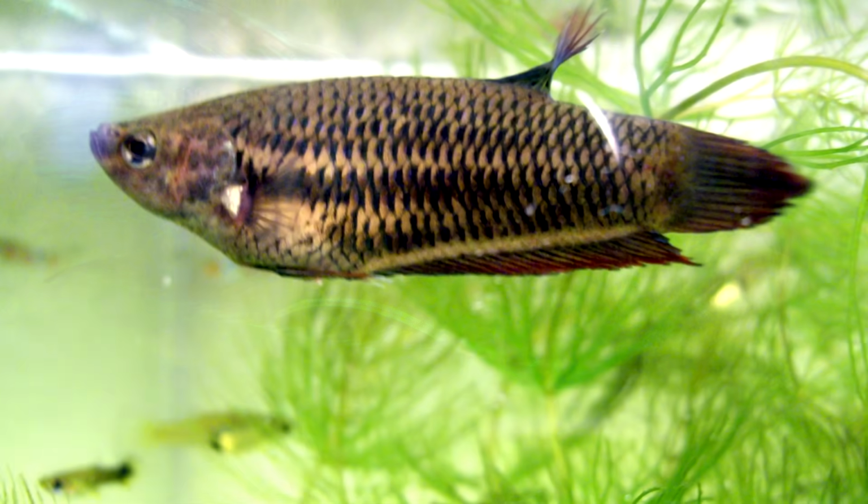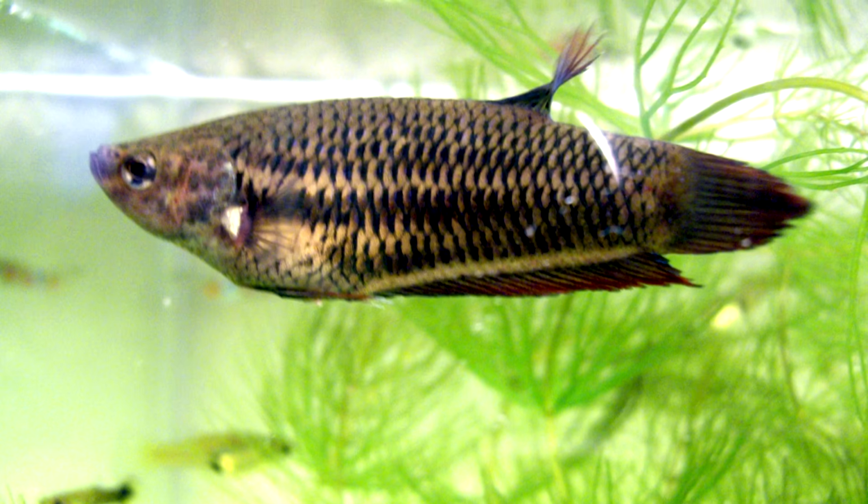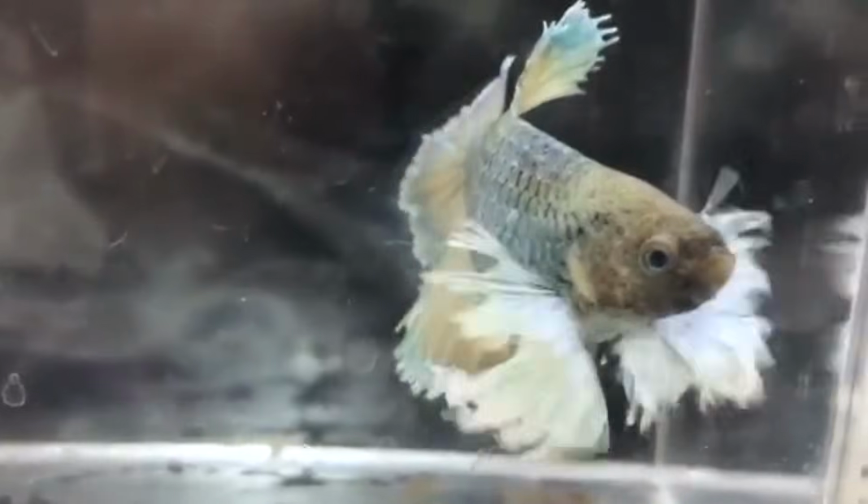Female bettas in general are less fancy than males, but they do develop vertical banding to indicate when they are ready to mate. The females are also smaller than the males, but on average, bettas measure 3 inches in length, though longer tails, especially in domestic bettas, can make them appear larger.